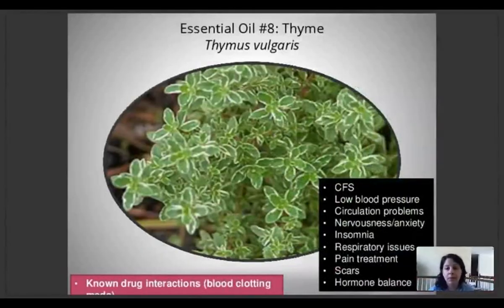And number 8 is thyme. And thyme has been used extensively in chronic fatigue syndrome treatment. It is great for circulation problems, and unfortunately this slide is cut off, but there are no drug interactions with blood clotting drugs. And so yeah, again, it does enhance circulation. Great if you have low blood pressure. It has anti-anxiety components, so it is used for nervousness and anxiety. But also, it is often used in respiratory recipes for blends that deal with respiratory issues.